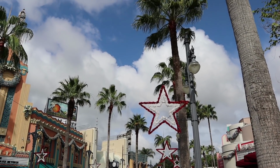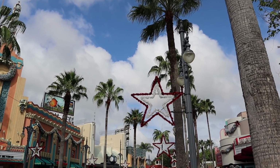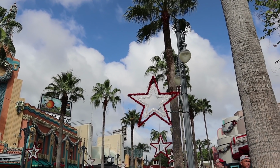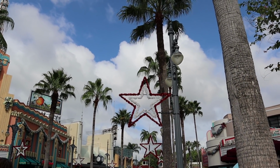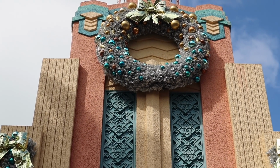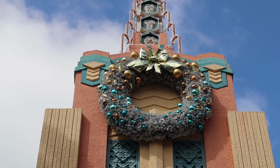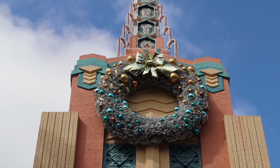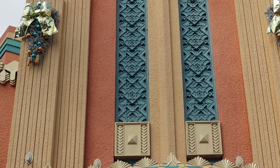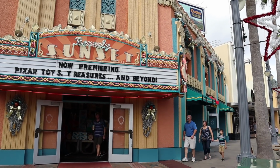So these stars you've been seeing for a while. These were the first Hollywood Studios Christmas decoration to come up. And they've been up probably for about a week and a half now. So you've probably seen them in other vlogs and all. But it is now completely decorated and I'm so excited. Holy crow, look at the size of that wreath. That thing is gigantic. And I love how it's teal on the bottom and gold on the top. And that's actually on top of the Beverly Sunset, which is the Toy Story store. And they have this gorgeous swag garland as well.